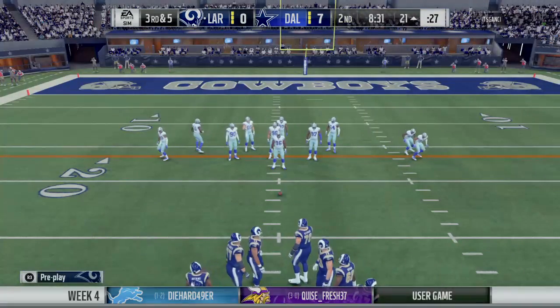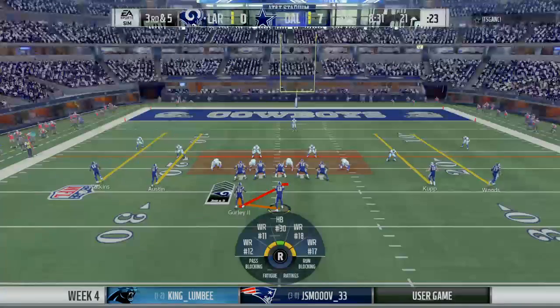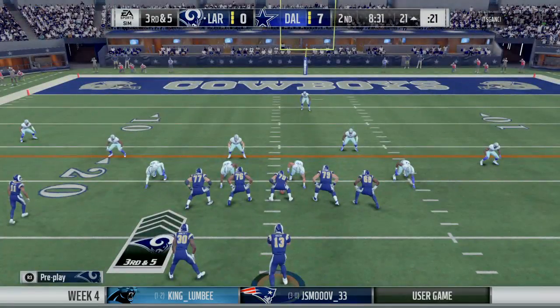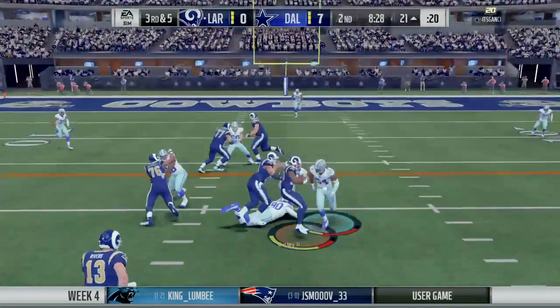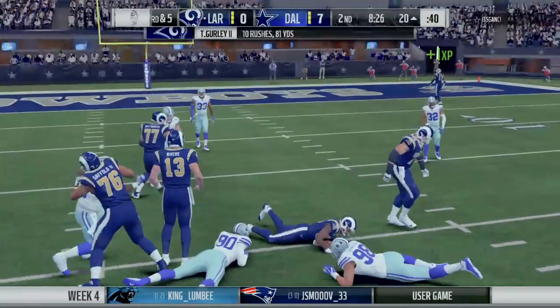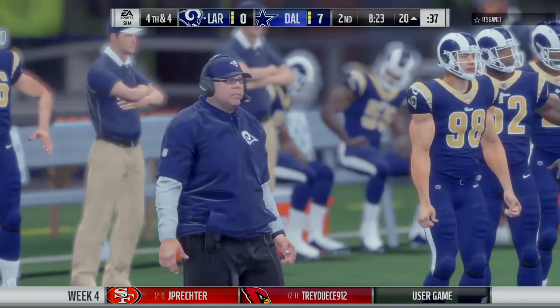And on third down, a nickel formation here defensively. Here comes carry number 10 for Gurley, and they'll get him down right about the 20. Just a 1-yard pickup there, and it'll be 4th down.